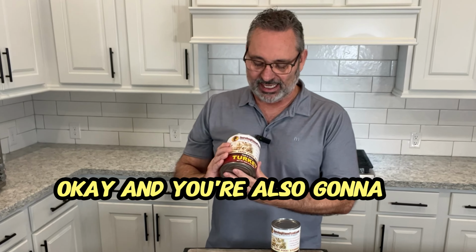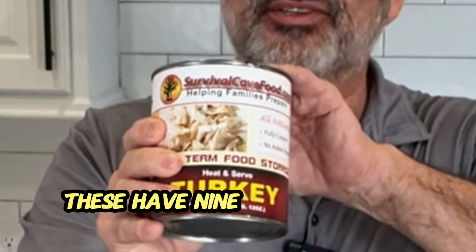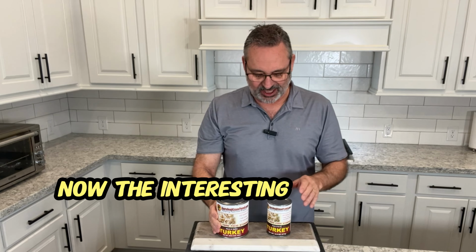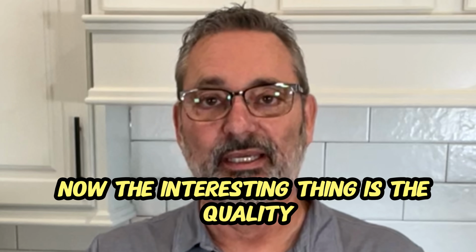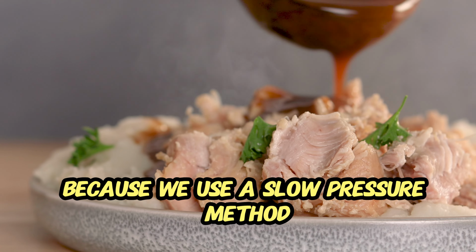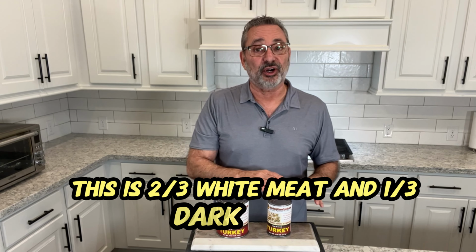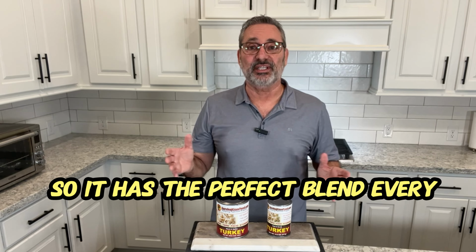And you're also going to get these jumbo cans if you choose. These are 28-ounce. These have 9 servings in them. Now, the interesting thing is the quality. Quality is far better than anything you normally cook because we use a slow pressure method and it tenderizes the meat. This is 2/3 white meat and 1/3 dark meat, so it has the perfect blend every single time.